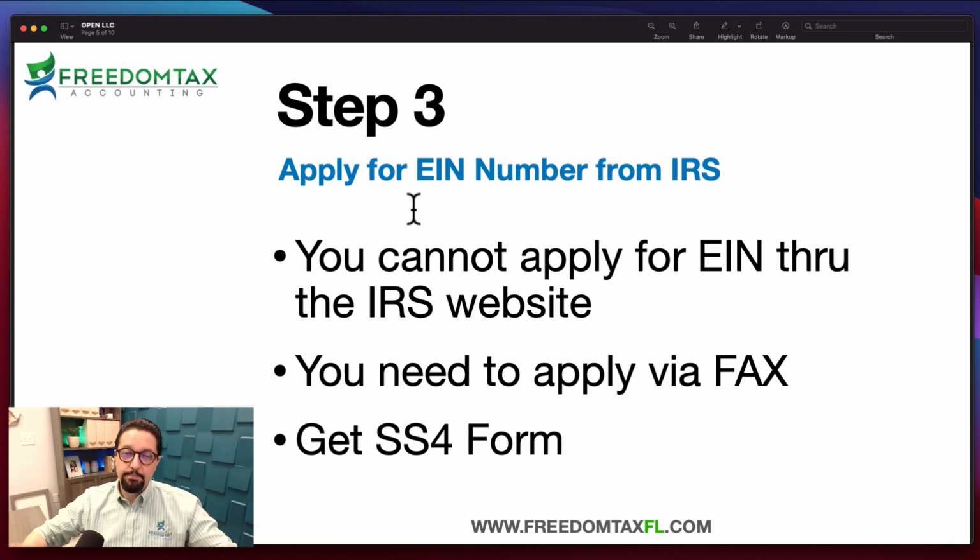What's the EIN number? It's a tax identification number for a business from the IRS. The same way that we as individuals have a social security number or an ITIN number, the government gives companies an identification number called the EIN number. EIN stands for Employer Identification Number. And this is the most important step that you need to do, because without this EIN number, you cannot open a bank account and you cannot start operating your business.